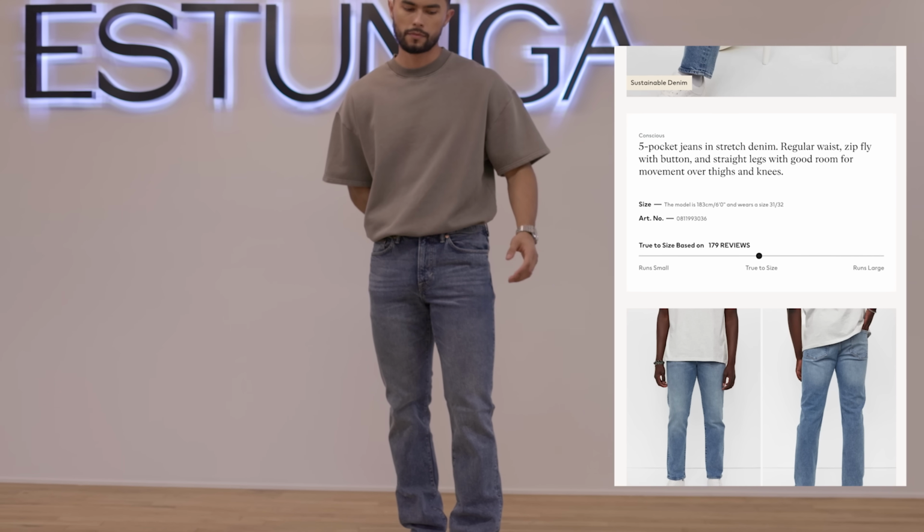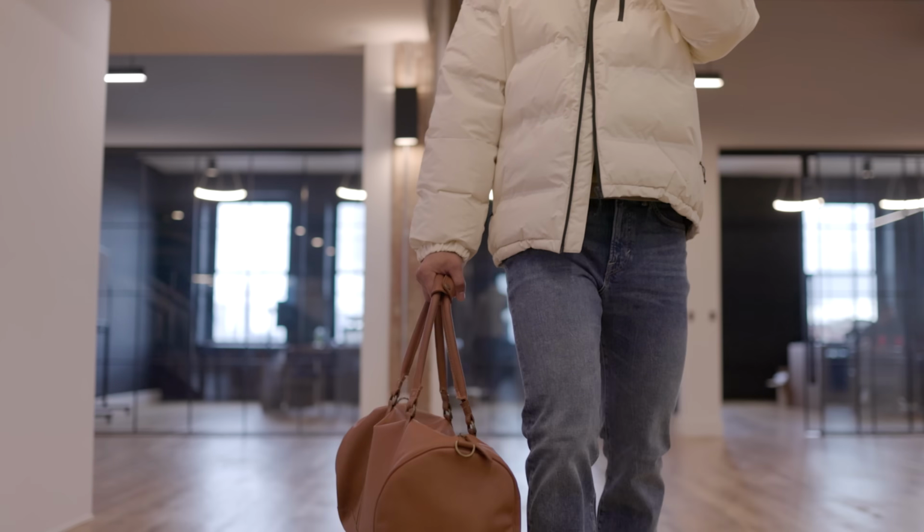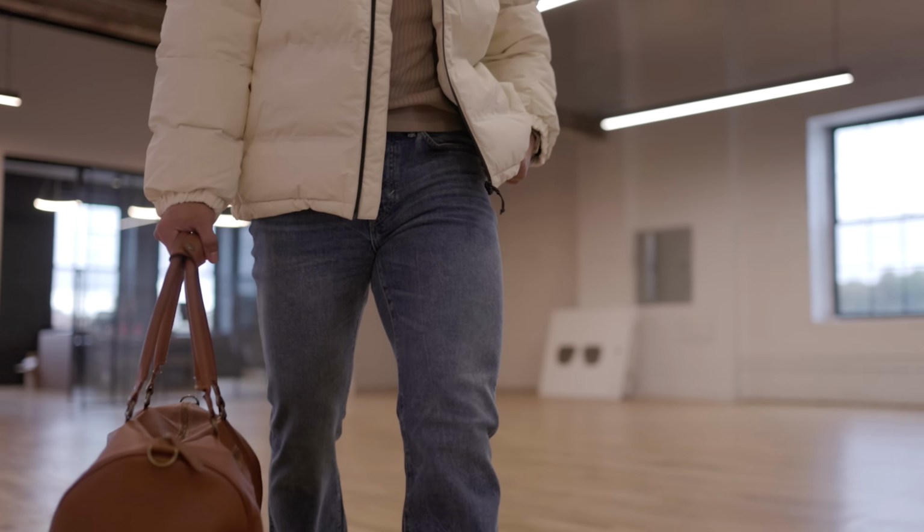A lot of their jeans are made with organic cotton, so it's high quality stuff for a very affordable price, so you can start experimenting with your style and leveling up. These are a relaxed cut from H&M, and like you can see, they fit perfectly. And on top of that, they're comfortable, so I'm not constricted or feel like I'm cutting my circulation down there.